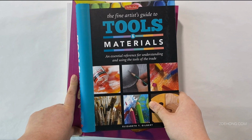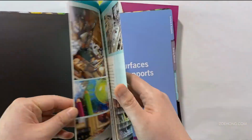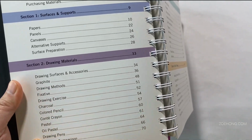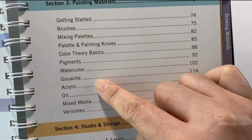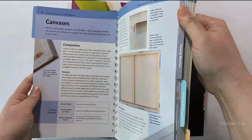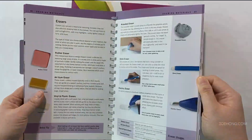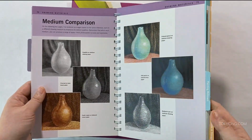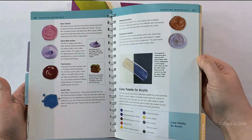For fashion illustrators, the Fine Artist Guide to Tools and Materials is a great place to start because it really just talks about flat out what different things do, what you're looking for when you're shopping, what all these vocabulary words for media and tools are. It's a little bit stiff to flip through, but that's not a big deal at all. But it shows you what all these different media look like, how to work with them, you know, when you're mixing watercolors, what media do you use?